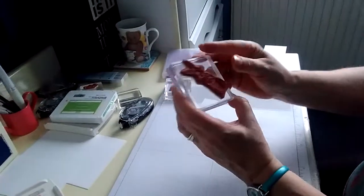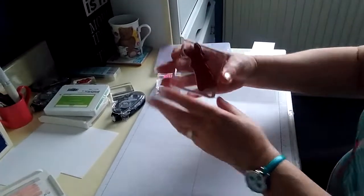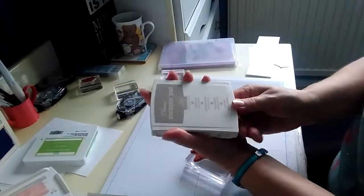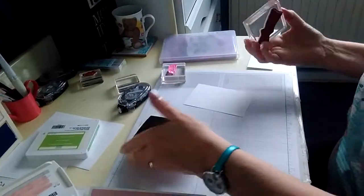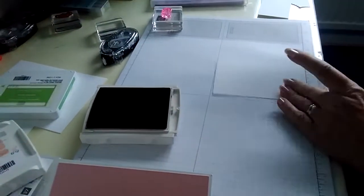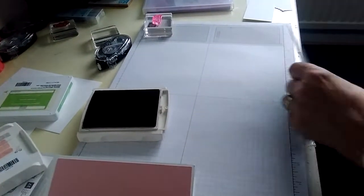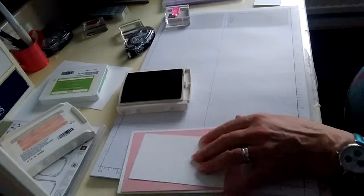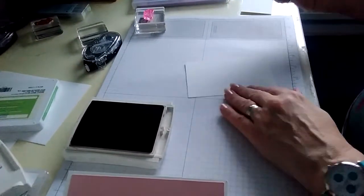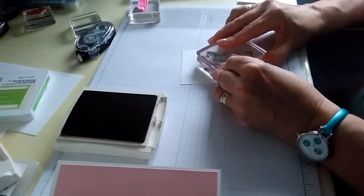Right, so I've got my rabbit. I could actually do with a bigger block, but I've actually got a D block here. Probably should have gone with a bigger one, but he fits on diagonally, so that's fine. So I'm grabbing the Crumb Cake ink pad. And this piece of card is 3 by 3 3/4. So I actually want more of a border round this card. Try not to stamp the rabbit diagonally. So if we put him about even.